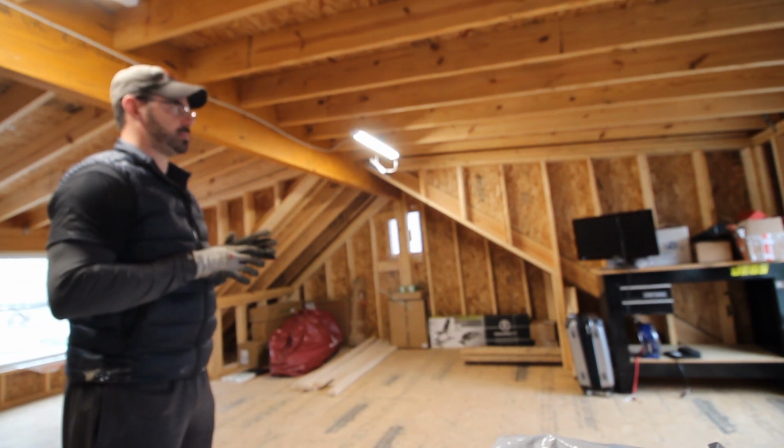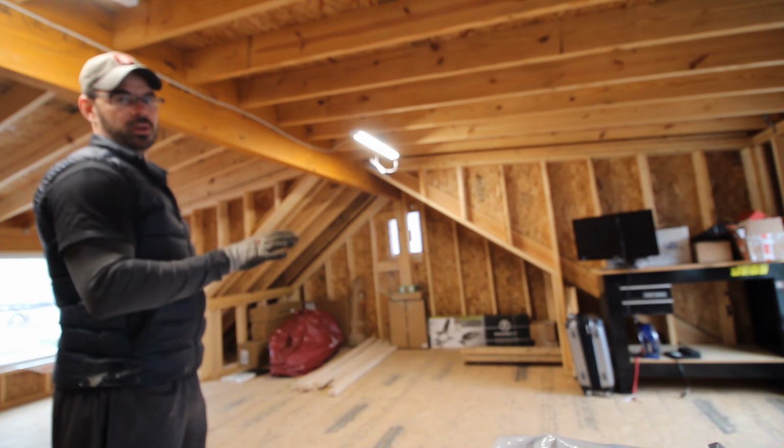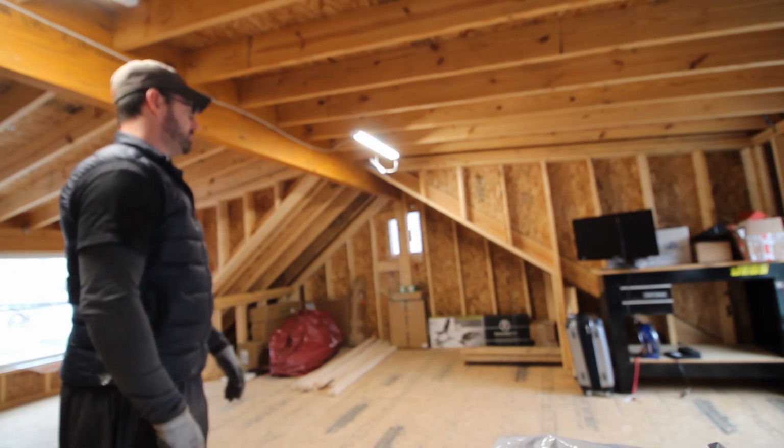I want this to be a nice space where I can have CNC, 3D printing, work stuff up here. All my books, my guitars up here. Eventually I'll have climate control out here and stuff like that. And then of course shop downstairs.